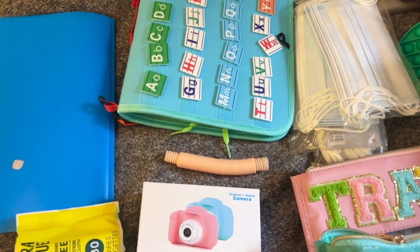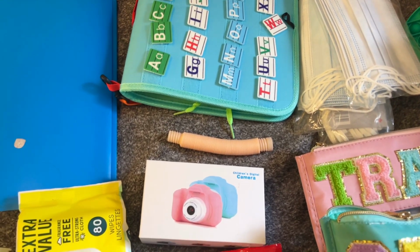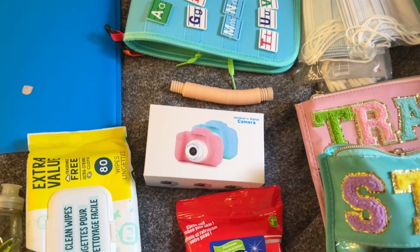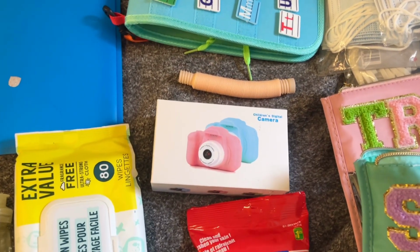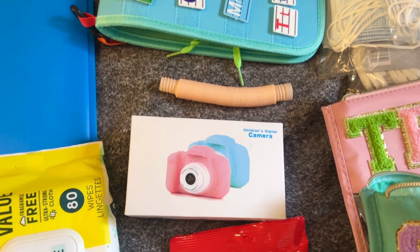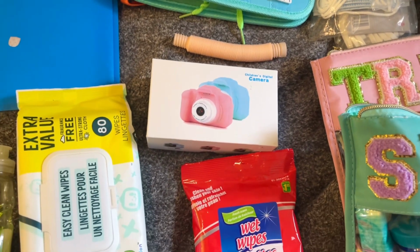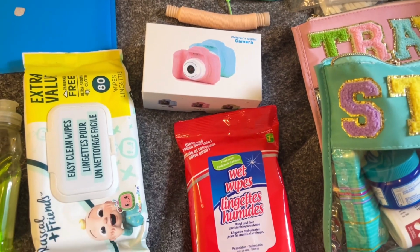It's really educational. I also have a fidget toy and this little camera. I think this will be really fun for him to gain some new skills. It'll be fun for him to kind of take some pictures and to see things in his view. And yeah, I really think he's going to enjoy that.